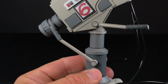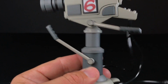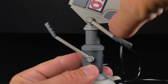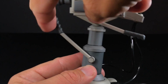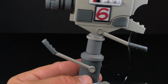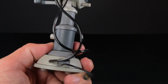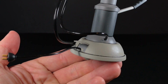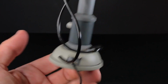The camera moves up and down. It does not move with the arm, so if you want to make it look like they're looking down, you've got to move the arm up at the same time or separately. And then this adjustable arm moves around too. But that is it. Like I said, I really like the wires. Even just this little door down here with these small little details just look very, very cool.